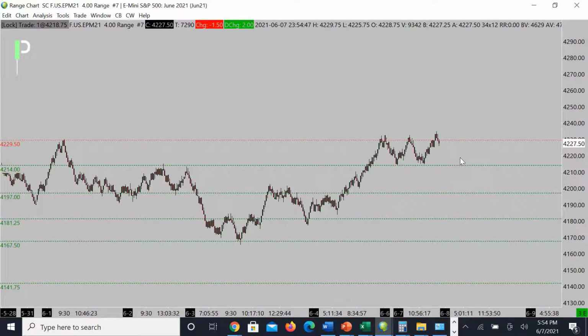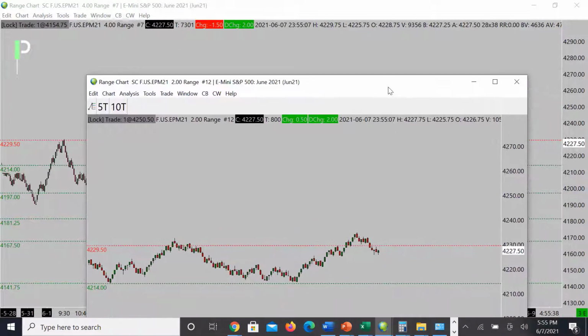Now, there are minor levels in between, but really not going to go over that for you guys. If you guys struggle with that, if you want to know more about those minor levels, feel free to pop in here with us at Pure Structure Trading or take some coaching. We can definitely teach you a little bit about that. But underneath those 42.14s, 41.97 is going to be my next area of support that I'll be looking for. Below that, 41.81.25, and then 41.67.50. Let's take a look at a smaller chart here on S&P for you guys.